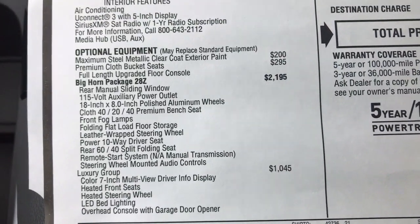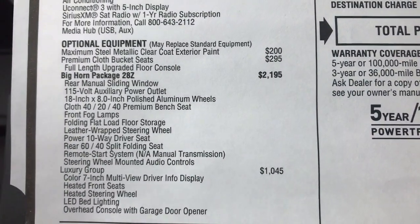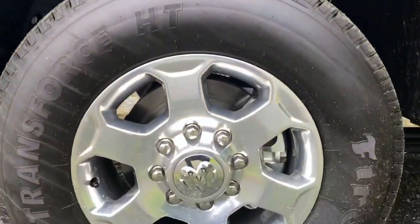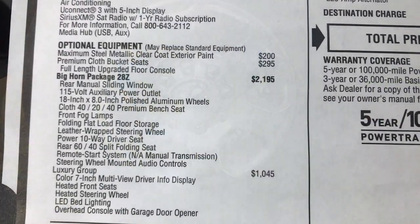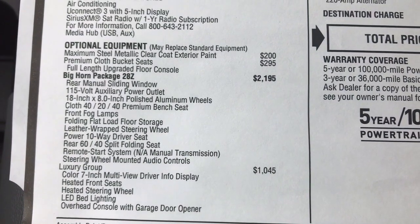So let me jump back real quick. So the Bighorn package, there's a few things I want to point out. One thing is it does have the 18-inch polished wheels. It does have the front fog lights. 10-way driver seat, huge, remote start, and then you're gonna have your steering wheel mounted audio controls, which are on the back of the steering wheel.